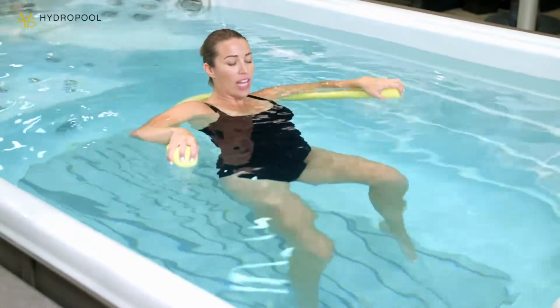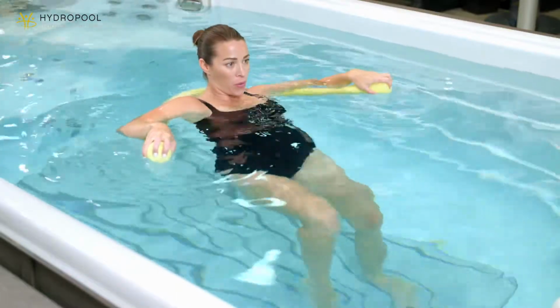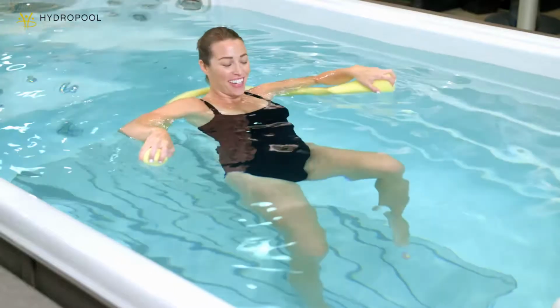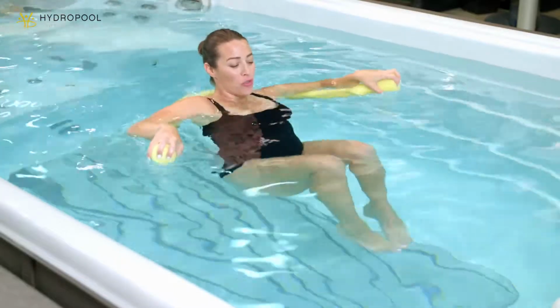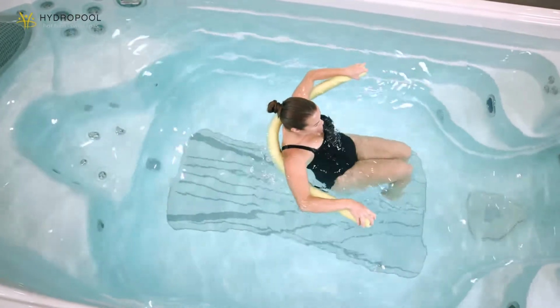Good. Feet can be flexed or pointed, whatever feels good. Do one or the other. Okay, we'll do 4 more together. Knees up and down.